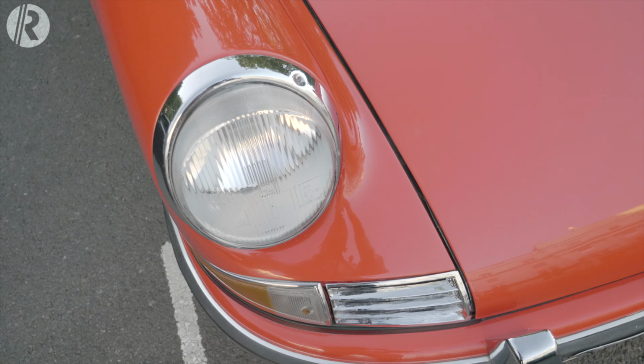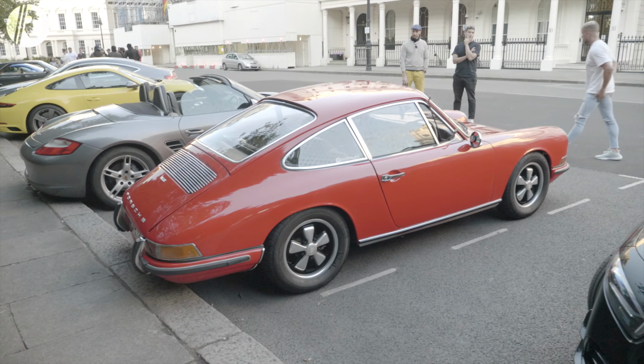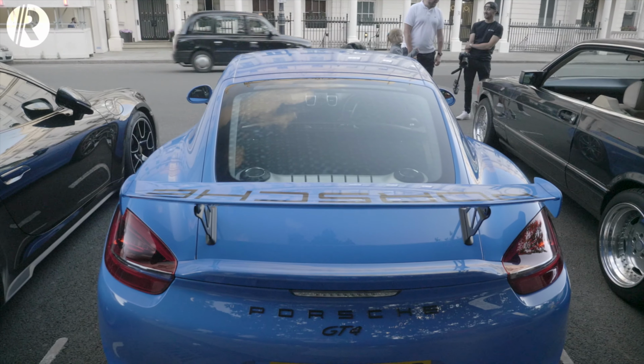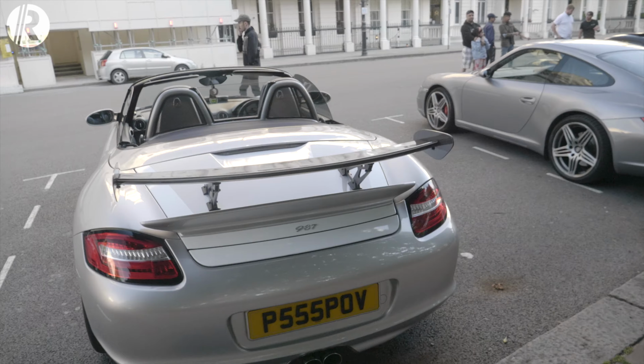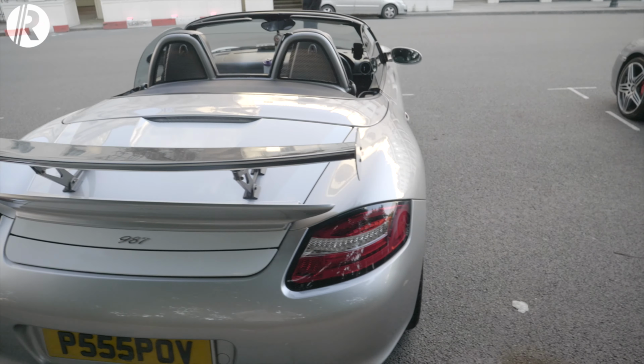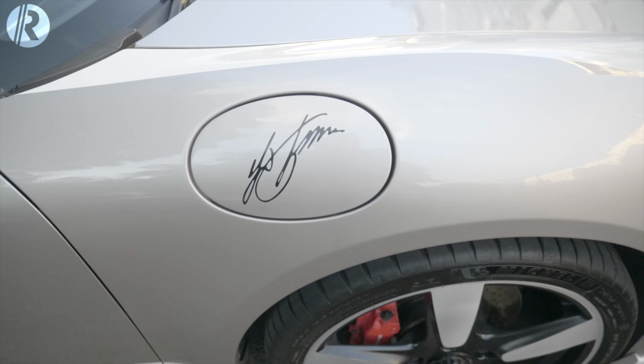It was like looking through the history of Porsche. You had the beautiful 912. Oh man, how can anyone not love this car? There was a Cayman GT4 in bright blue, kind of like powder blue. That was very cool as well. Oh yeah, there was a guy who did a homage to a Porsche Speedster. Got a 987 over here with a wing on the back, and this livery is pretty sick. It's got a signature up on there.